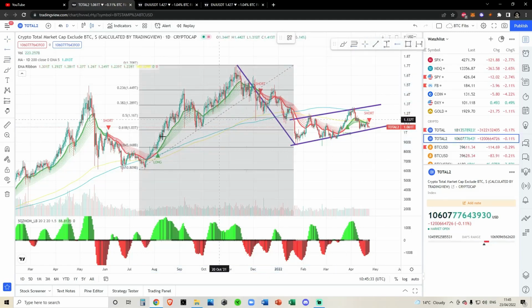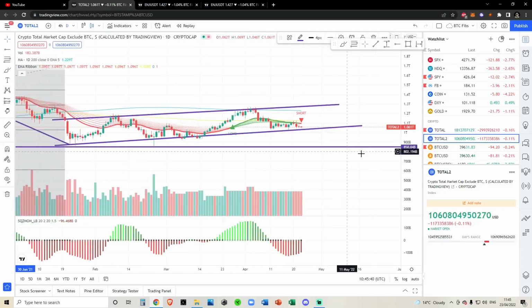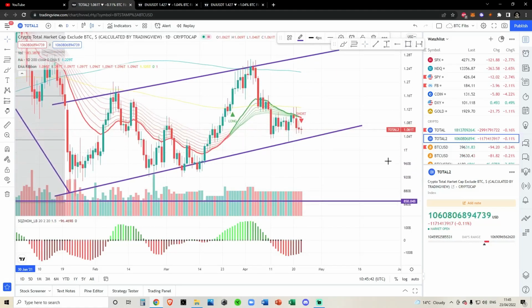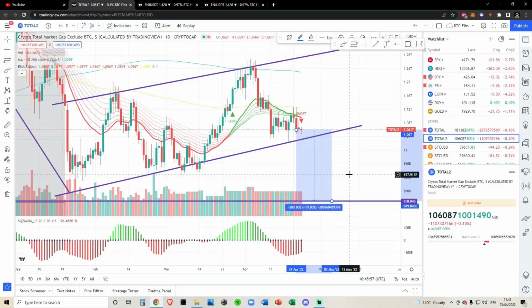The important thing to know is that we don't have any further support until we come back to these lows and this 786 Fibonacci in the macro time frame. This is down at $850 billion. Where are we at right now? We're at 1.05 trillion. So we could be wiping approximately 255 billion off the total crypto market cap excluding Bitcoin if we do come down for this move.